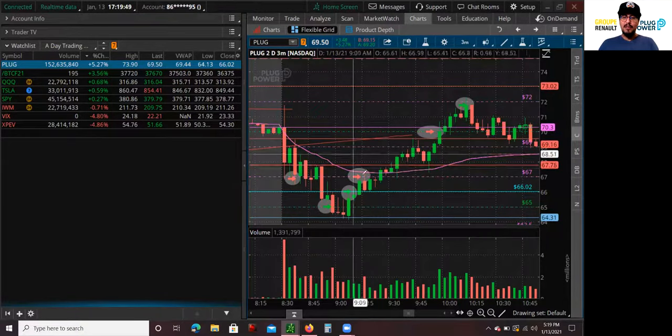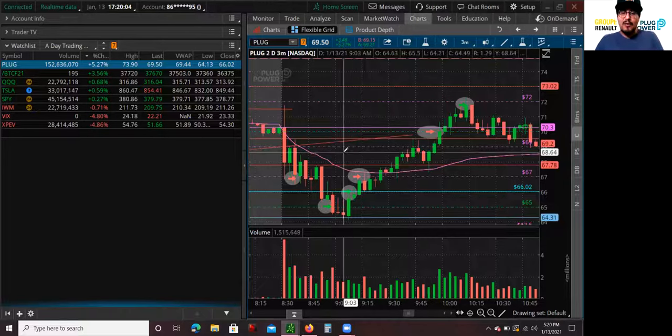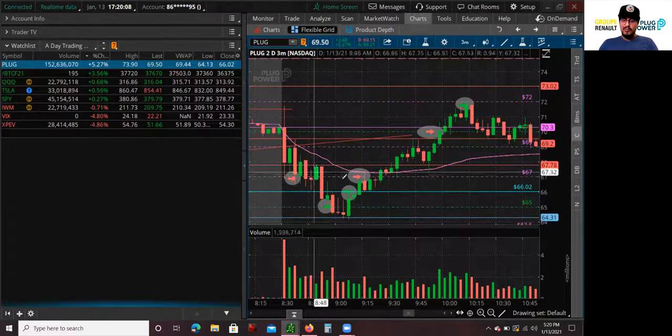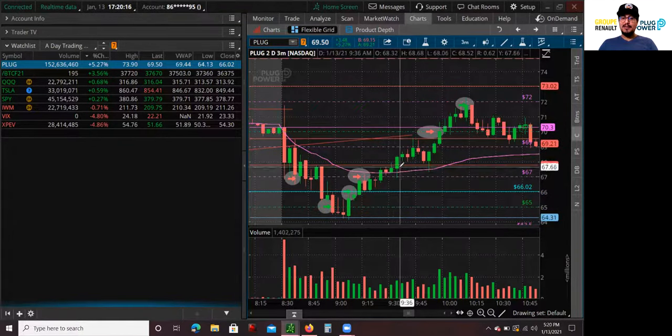So it was a pretty big range. I wasn't too worried about getting stopped out anytime soon because I had a really big range that I was risking, and I also had a really nice win already. And that's where things got tricky, because it started to pull back down and then it started to squeeze little by little.